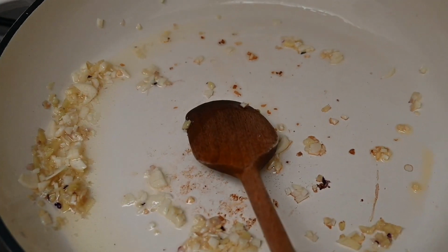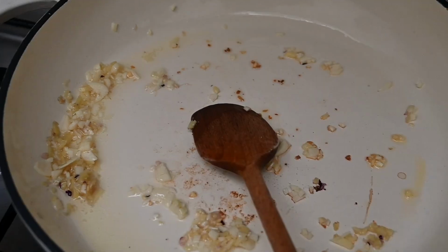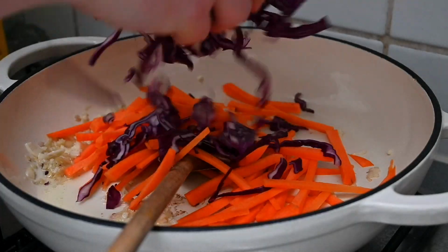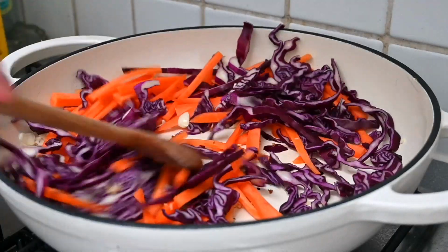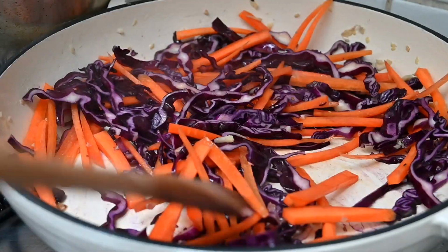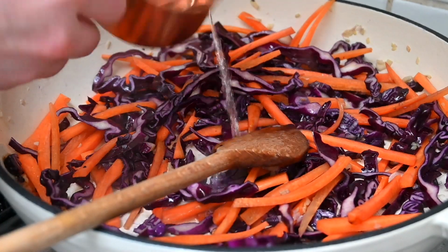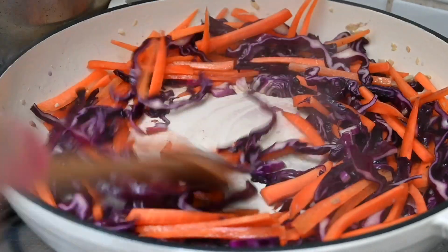So I've just got the garlic and ginger going in this pan, and I'm about to throw in the veggies. Carrots, red cabbage. If you find this starts to stick at any point, grab a little splash of water, and that should really help.